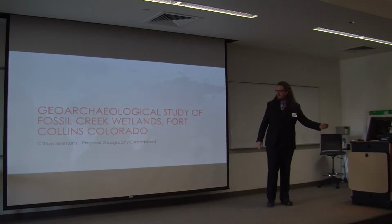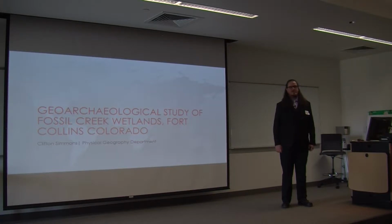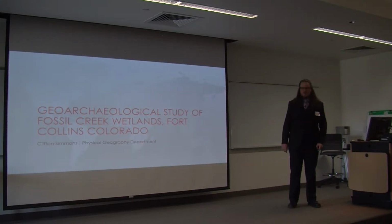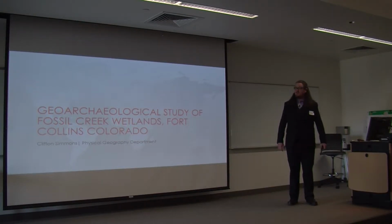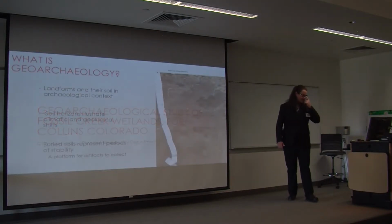Yeah, so like Jared said, we were in the Fossil Creek wetlands in Fort Collins, Colorado, and it's actually located within the city limits nowadays. So there's heavy development, and there's actually a large railroad that runs through the site as well. So understanding future potential archaeological sites is very important, and that's where geoarchaeology comes into play.